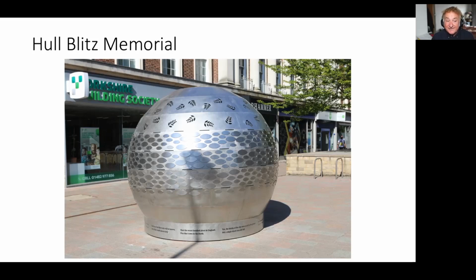In total, 26 people died that night, and 40 further were injured. And like I say, around the city centre, 13 other high explosives and 39 incendiary bombs were dropped, destroying a further 40 houses and shops.